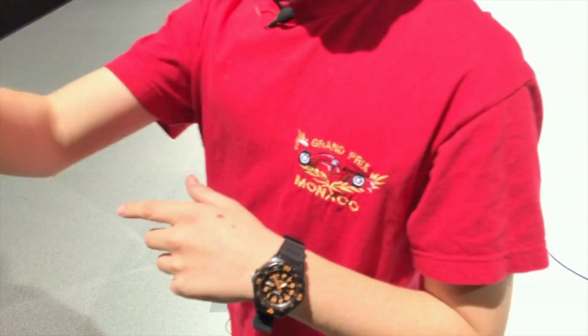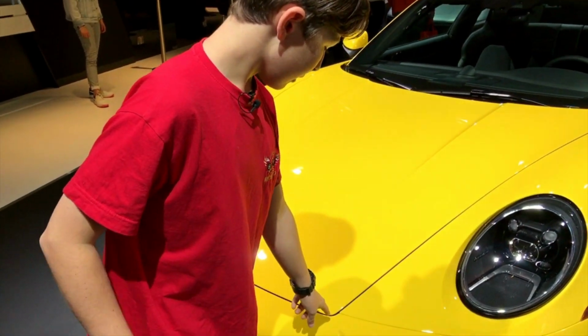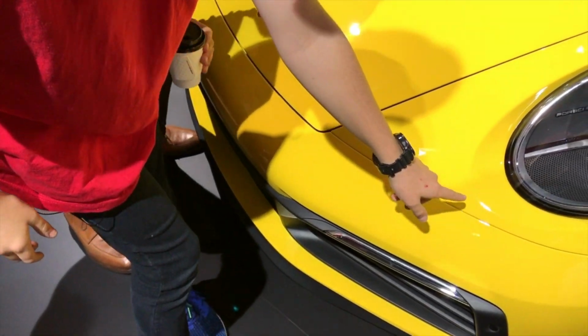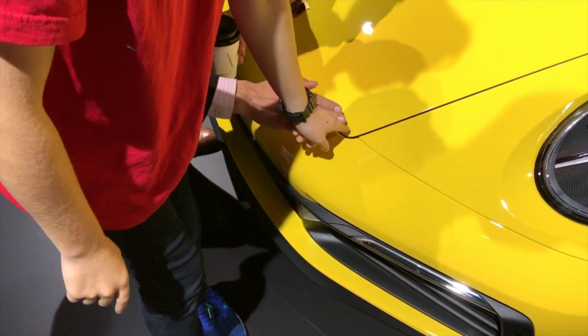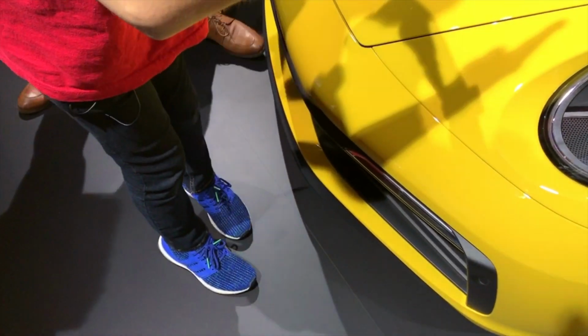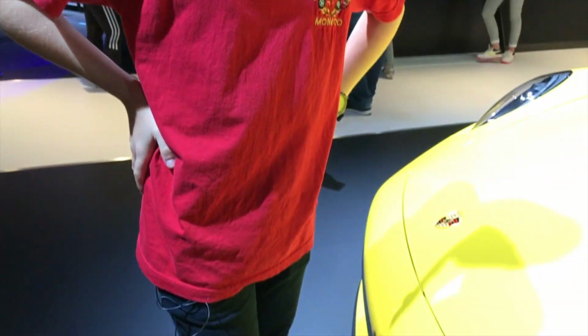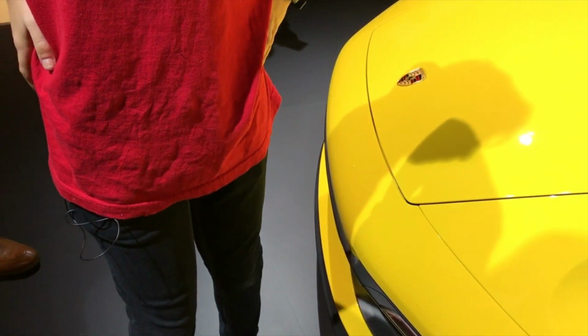Now, let me show you the new 911, because when we get to the new 911, it's a lot different. You come here now, and on this bottom line, it doesn't match the front body panel. And then this line here, it doesn't match. It's nearly a 90-degree angle. And it's interesting. I don't know if it has a function or not, but we'll see.